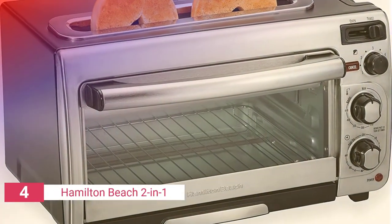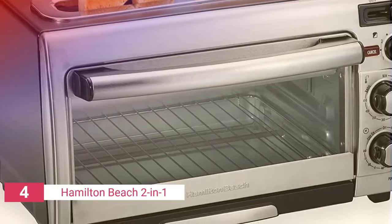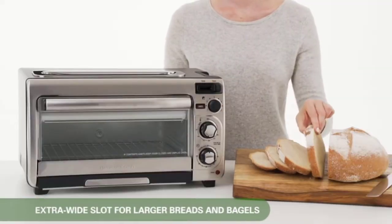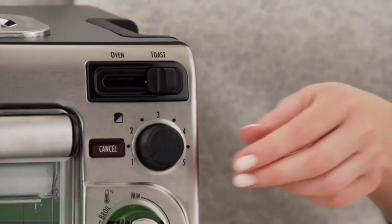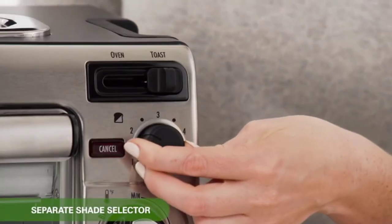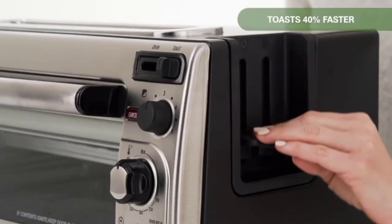Up next in fourth place is the Hamilton Beach 2-in-1. The Hamilton Beach line of cookware, appliances, and mixers are all made to a price. With a sharp focus on build quality and lifespan, the brand produces cost-effective kitchenware and appliances. How does this countertop oven perform as a long-slot toaster?